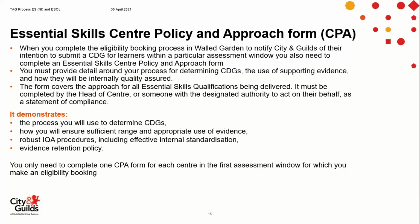So I mentioned a centre declaration. This is called the Centre Policy and Approach Form, CPA, and there is one form in particular for essential skills, which is available on the COVID-19 page. This has to accompany your eligibility booking, because it gives further detail about the individual learners, because you will notice that in that eligibility booking, there was no requirement to say why you were submitting those learners.